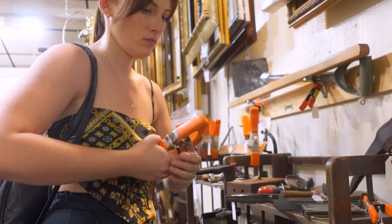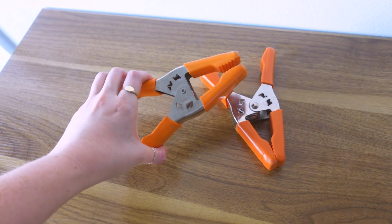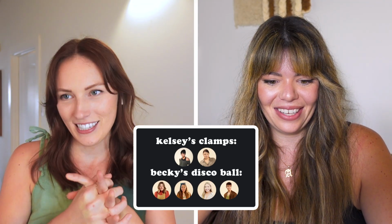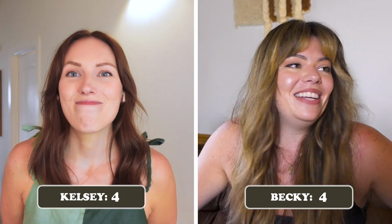What does that mean? Coupled with the fact that I couldn't really find anything, but there was lots of tools where I was, and I thought clamps would come in handy. So not cute, so not interesting, but it was kind of like I need to find something, so clamps. That is very practical. So the office chose disco ball as the winner. I guess that's maybe a little more expected, but hey, 2 votes for clamps. Rochelle and Nina. Was it? It was. Okay, it looks like we're actually tied here, 4-4, which I didn't even think was gonna happen.